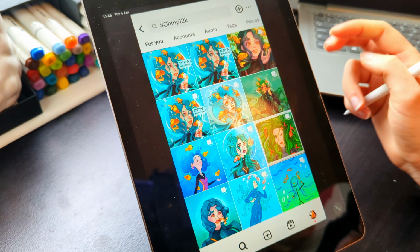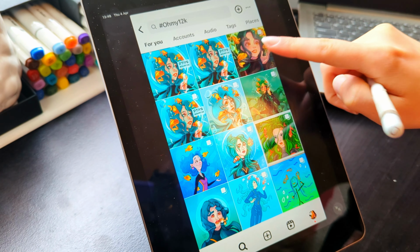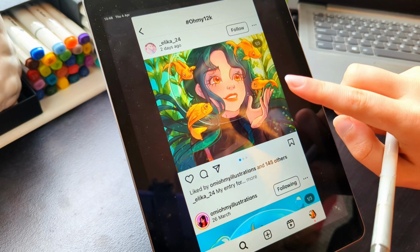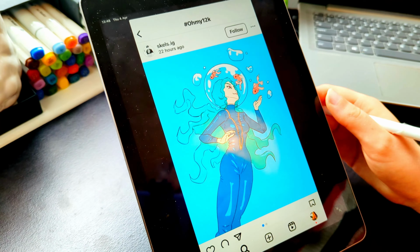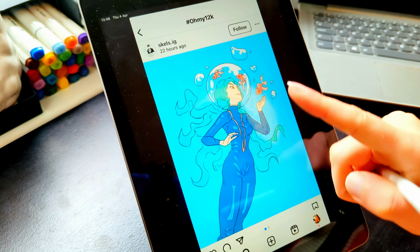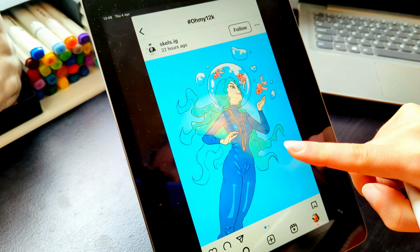Looking through the hashtag, I already see that people have interpreted the fish as being outside of the glass, and she's in the water and the fish are just swimming around outside like normal. That's not how I interpreted the piece when I initially first saw it.